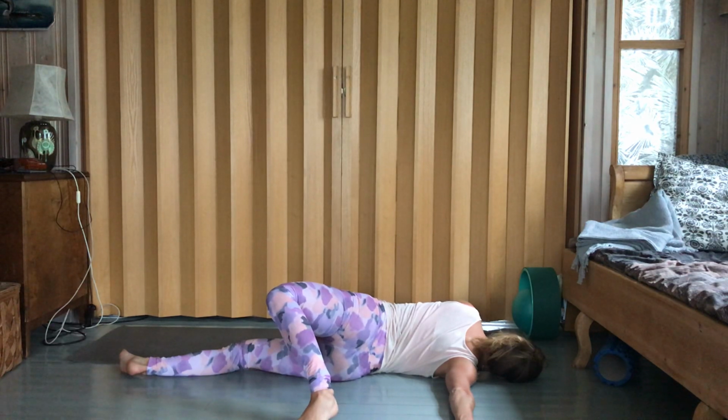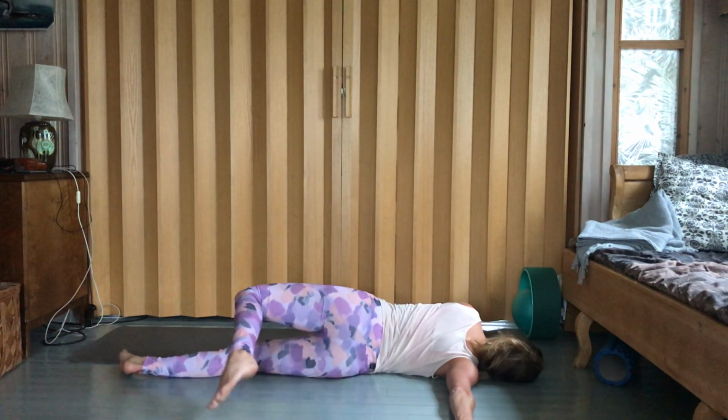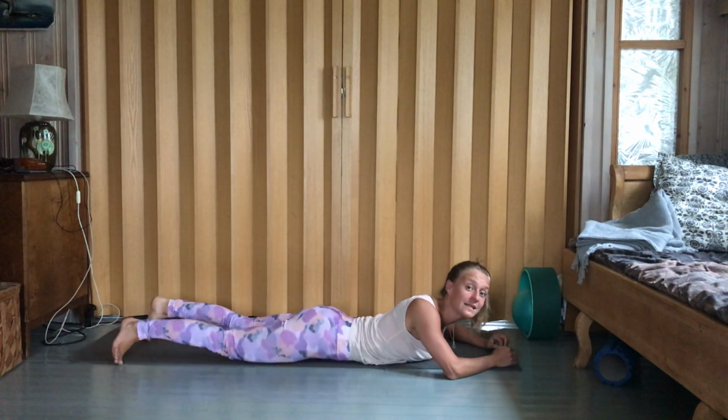Twisting the spine gently, relaxing your glutes. And we're going to take 2 more breaths in here. And inhale, starting to return to the middle. And here, before going to the other side, we're going to release the back.